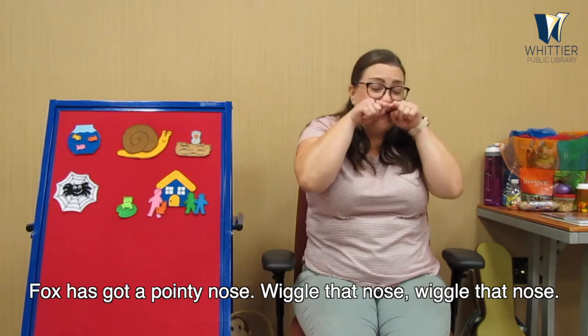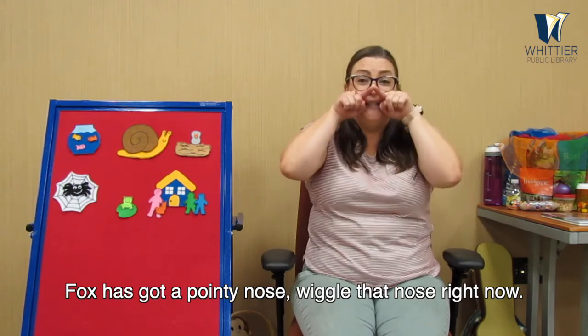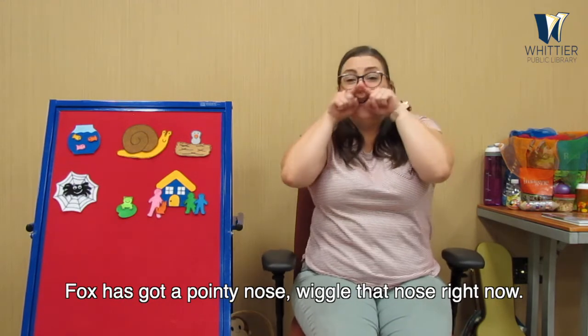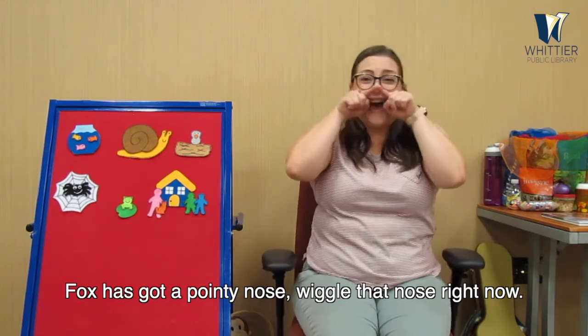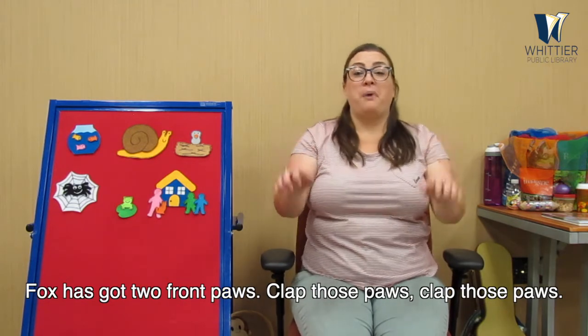Wiggle that nose. Wiggle that nose. Fox has got a pointy nose. Wiggle that nose right now. How about two front paws? Can you show me your foxy paws? Good job. Fox has got two front paws.